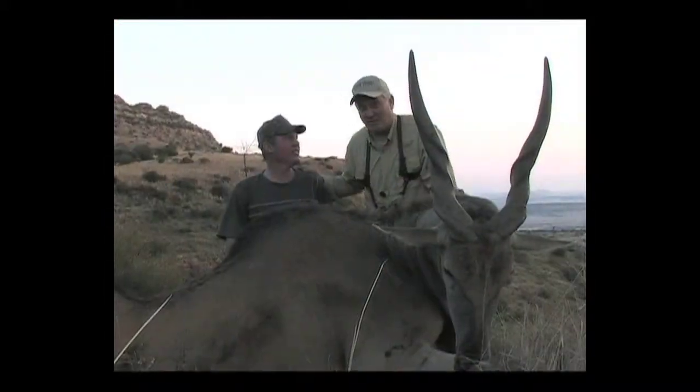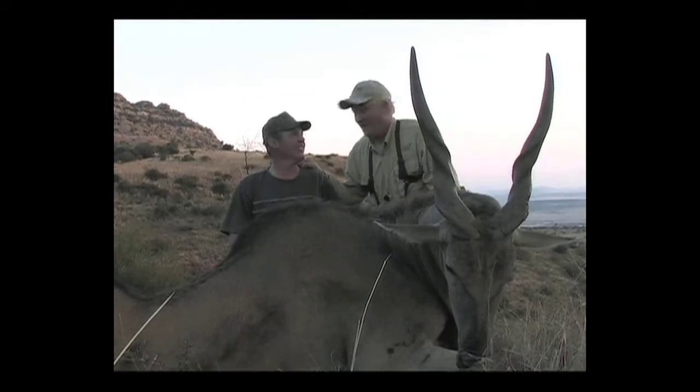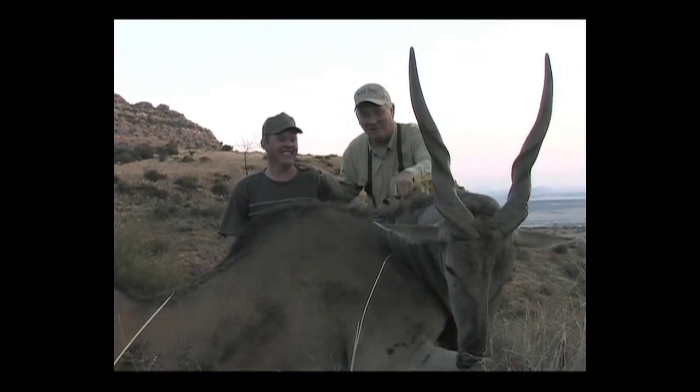He ran for 3 miles. We finally caught up with him, and I'm kind of glad it happened because you put me on a kudu while we were looking for this one.